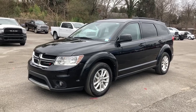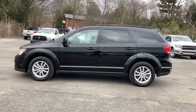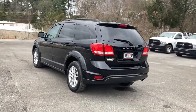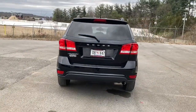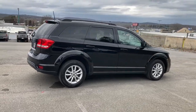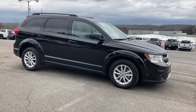Get a feel for the 2019 Dodge Journey. With less than 45,000 miles on the odometer, this vehicle stands out from the rest. Get the features you need and the comfort and style you've been hoping for. This well-equipped vehicle is an excellent value and will help you make the most of every drive. All you need to do is relax and enjoy the ride.